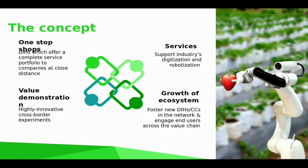This is a short summary of the concept. DIHs are one-stop shops. They provide different kinds of services to help demonstrate the value of the concept. And the goal of the project is to make the ecosystem grow for agri-food robotics.